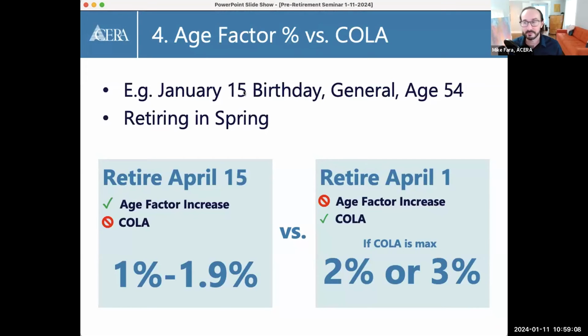So 1 quarter after your birthday, let me subtract 3. So May, we go April, March, February. So February 17th would be your date. So if you're going to retire in the spring, you would want to retire on or after February 17th, but on or before April 1st in that window. And that would give you both the age factor percentage increase and the cost of living increase. So that's how that works.